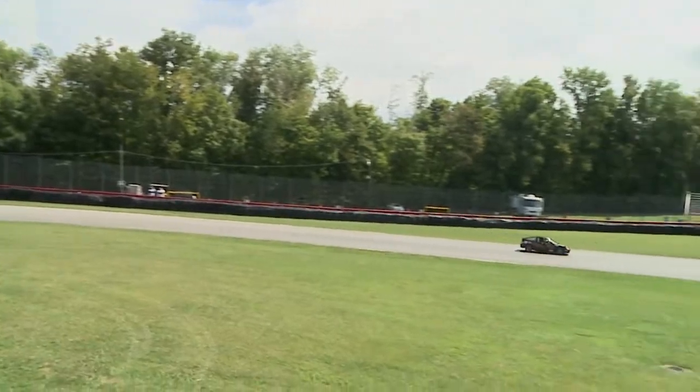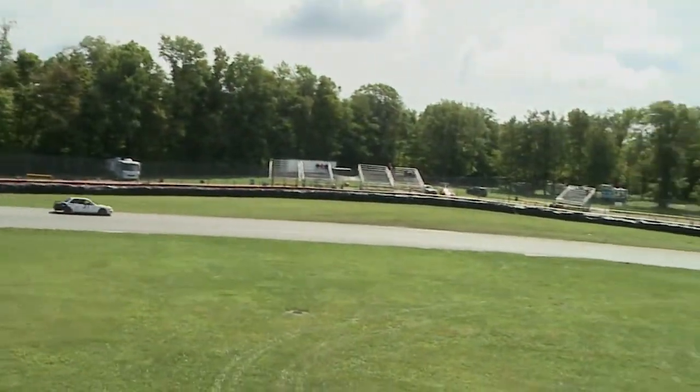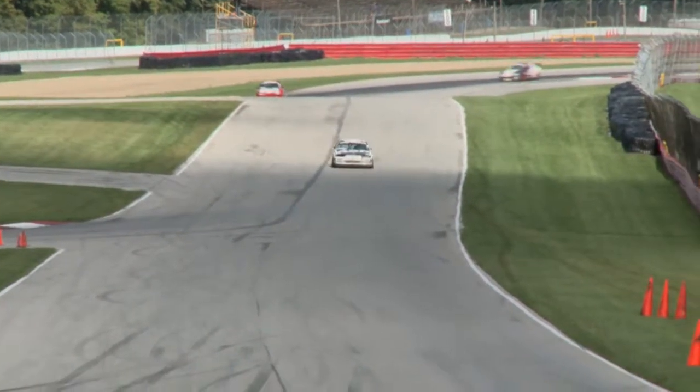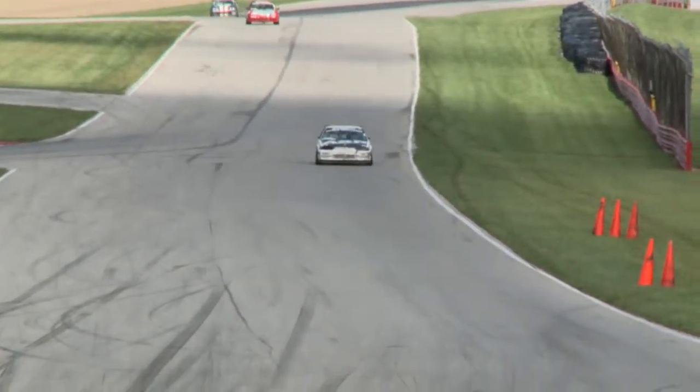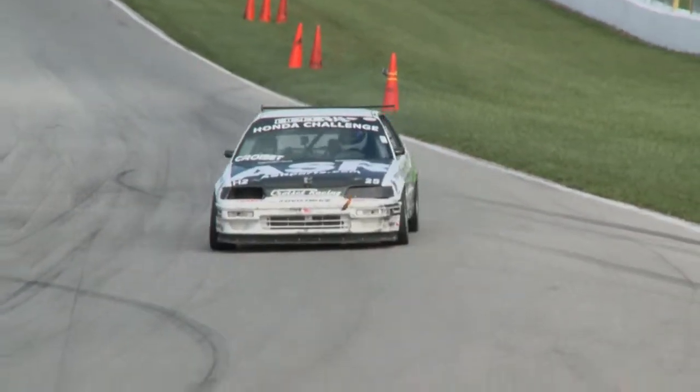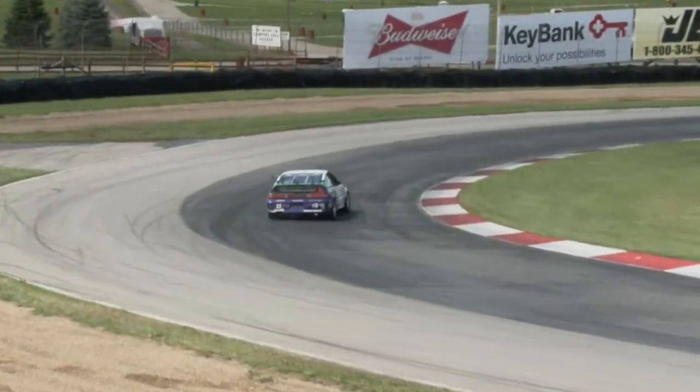Yeah, we saw the 9X there of David Sherman out of Montana. Races in the Utah region. So what's cool about these national championships, you get drivers from all over the country, all the different regions that come together. They may not see these other drivers at all throughout the entire year, but when you come to this event here in Mid-Ohio, you're racing pretty much the best of the best from coast to coast.